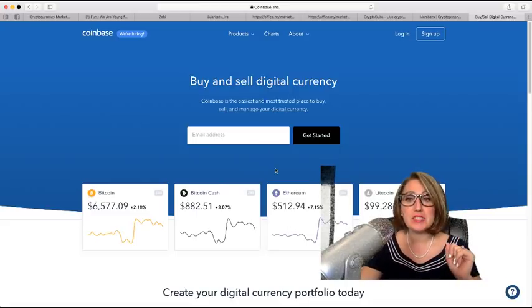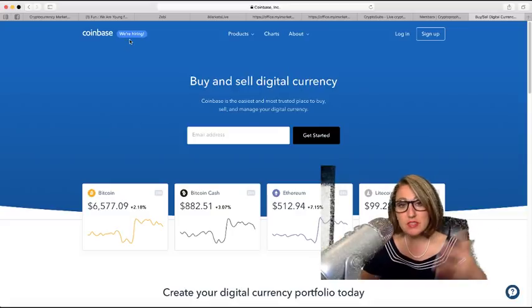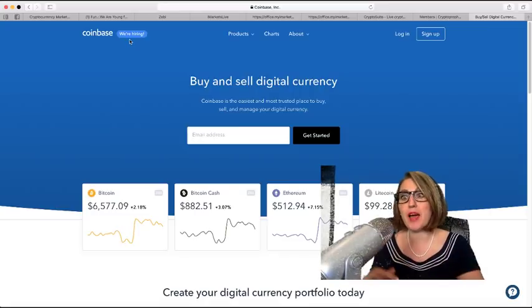All right, step 2. So you've got your Coinbase money in there. It takes about a week to fund this account, so give yourself some time. Meanwhile, you can watch the market. You can learn some more things during that. Next, after you get your Coinbase account and you've got some money in there, you can decide what you're going to buy with that money.